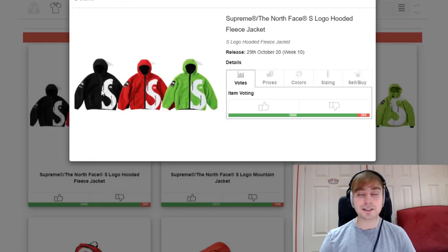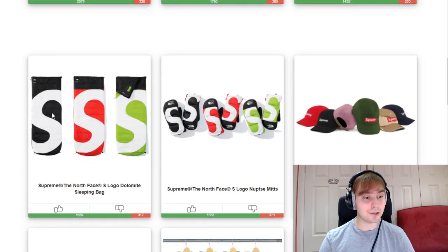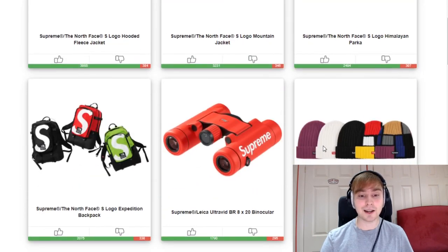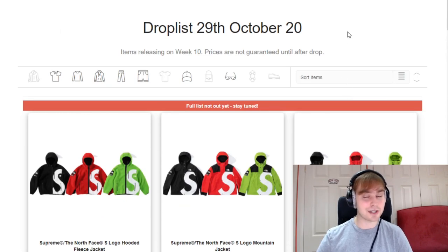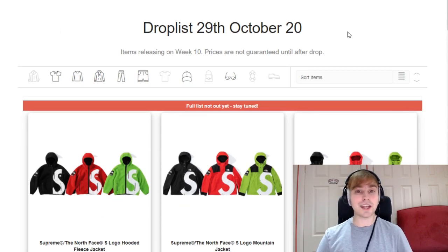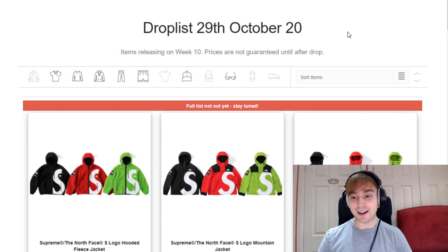Personally for me, North Face, black colourway, size large. Then possibly if I mess up on that, the backpack or the sleeping bag, and that'll be me covered. There is the possibility that if all goes wrong, I just end up with a cashmere beanie and we just move on with that. But we'll see. We'll see if Supreme wants to play ball. I can't do a mobile checkout this week because I don't have my phone, unfortunately.